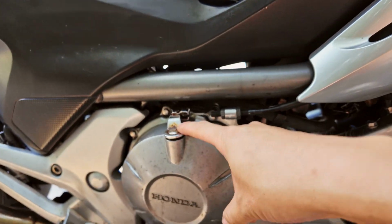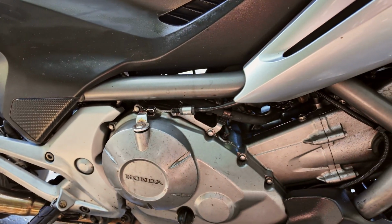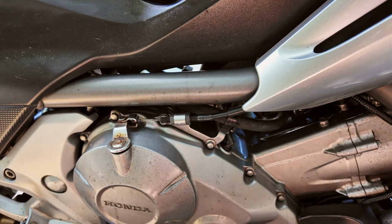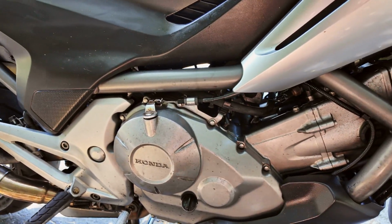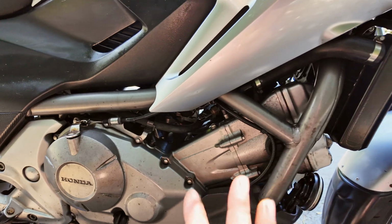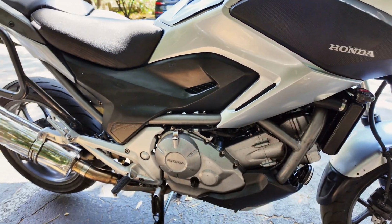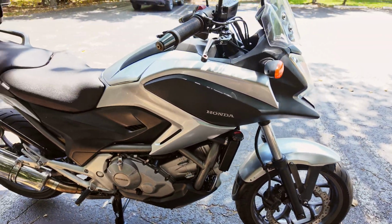This is also super common. Every NC700X you're gonna see, whether the owner takes care of it or not, is gonna have surface rust over here on the clutch joint. Every bike is gonna have rust over here. It does not affect use at all, but in terms of aesthetics, on these budget-conscious motorcycles, surface rust is what you're gonna expect. All right.